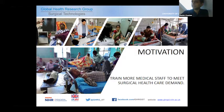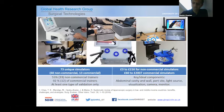And with this thought in mind, there are so many simulators available in the market. There are non-commercial simulators. You'll find people making simulators out of normal cardboard or even plastic boxes. Or if you go for a commercial one, then there are very high-end simulators with virtual reality goggles, a particular camera, a light source, all sorts of things.